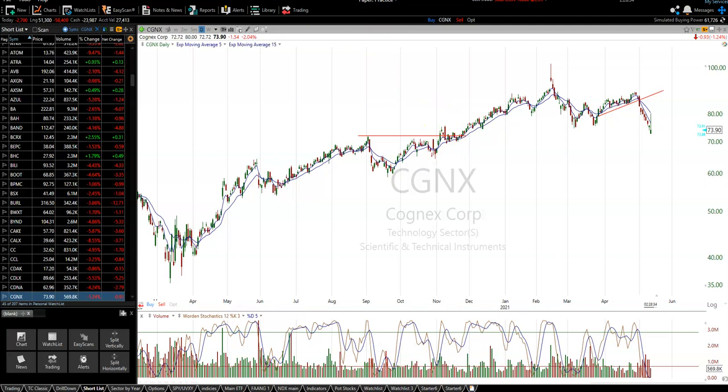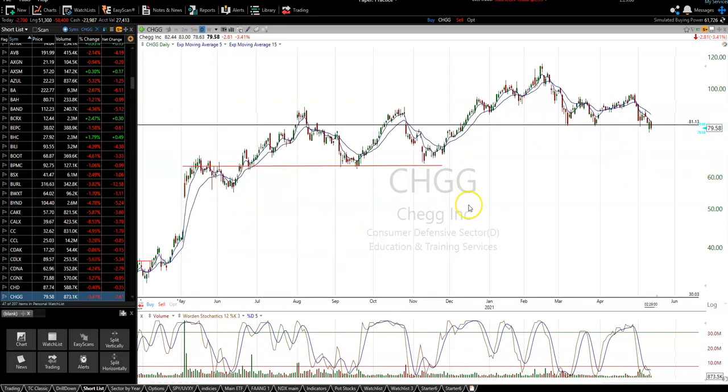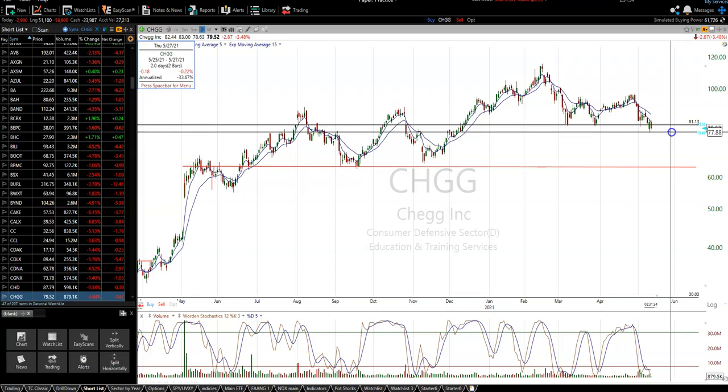We shorted the CGNX here already. This is breaking down. I think it continues to go. That's why I shorted it. This has options. This could trade down to 72 and then 63. They put a swing on that. It's broken down below the 81 there. Needs to get down through 78.